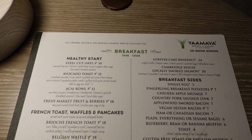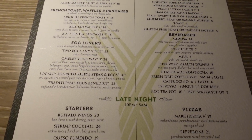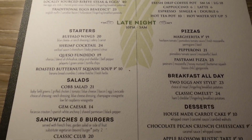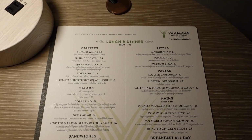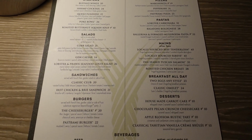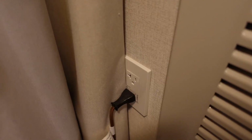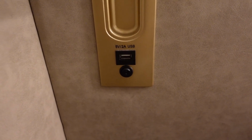Here is the in-room dining menu. So you have your breakfast, you have your late night stuff, as well as the lunch and dinner. You have another power outlet over here behind the chair. The beds do have a reading lamp as well as another USB.